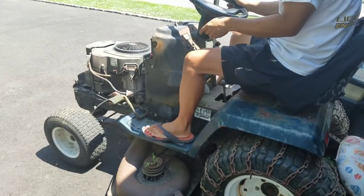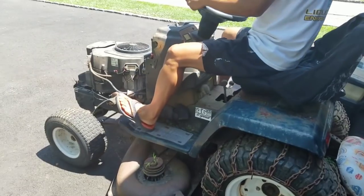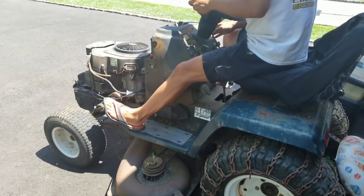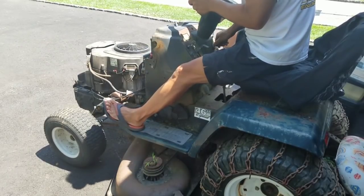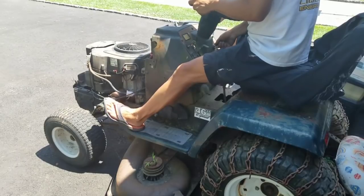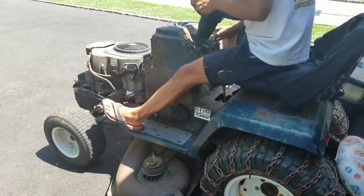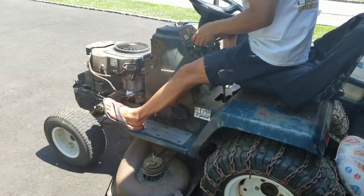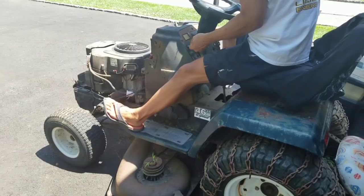Choke is off. Throttle. I had the ignition switch on the whole time. I bet you the battery's dead. Wet, choking. It needs time for the gas to get through, you know.